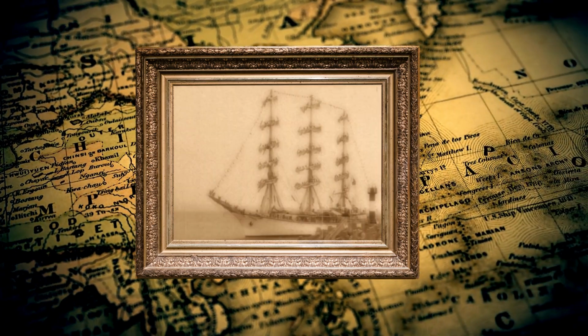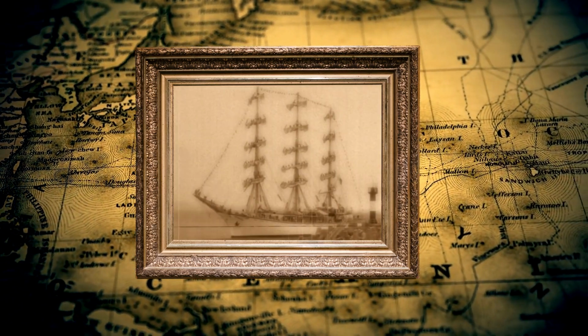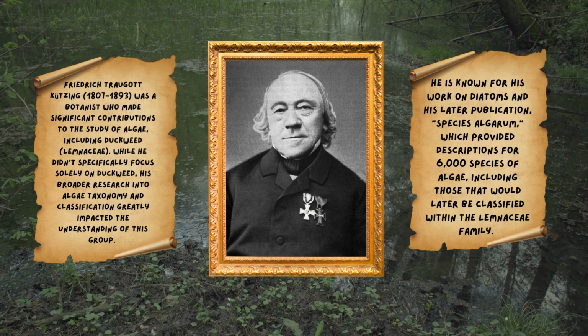The history of Wolffia goes back to the 19th century, when it was first discovered by European botanists. The plant was first described by the German botanist Friedrich Traugott Kutzing in the 19th century, who classified it as a member of the duckweed family.